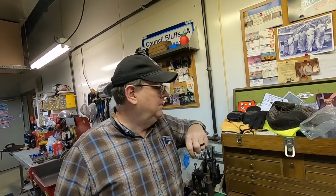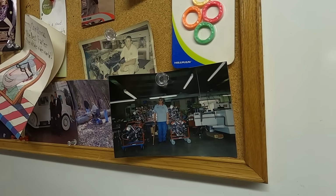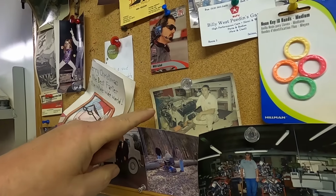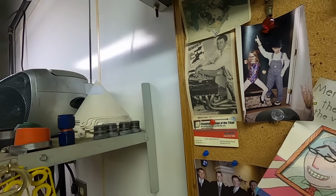get together. What is this picture right here? Is that taken inside this building? Yeah, that was a lot of the R5 stuff, and our dad could still get around and walk good then. And this is him with one of the '66 or '67 Hemis. Same deal here. That's probably in the '70s. Don't that look a lot like that one sitting out there? Yeah, it does.